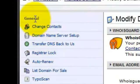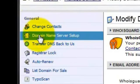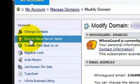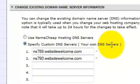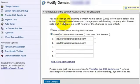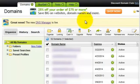Then over here under General on the left hand side, you just click on Domain Name Server Setup. Then you'll want to have this box checked, specify custom DNS servers, your own DNS servers. DNS is a domain name server. And then paste in the name servers in the first and second box, and make sure you change the one number there. Then click Save Changes. I'm not going to do so because I've already done this, and I don't want to do that to my domain.